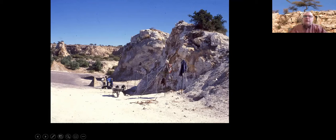This pinnacle right here is known as the Herdelich Pinnacle. Alois Herdelich, a German-American scientist who founded the American Journal of Physical Anthropology, was the first scientist to visit Taung, and he found some fossil baboons here. But this monument here was placed as an approximation of where the Taung Child had been found.